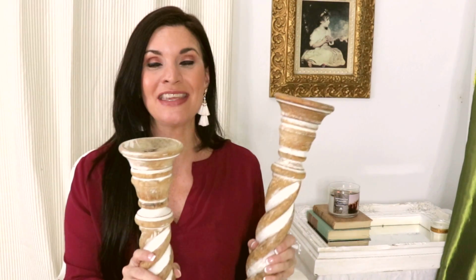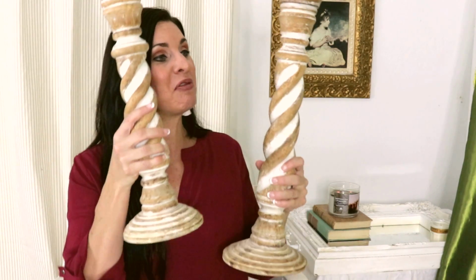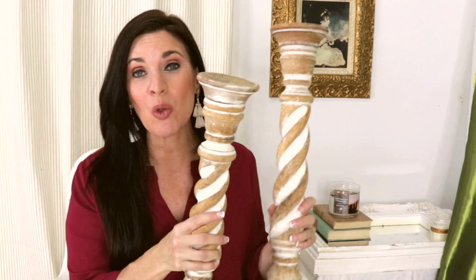Oh my goodness, I was over the moon. The thrift store that I found these in had them for $5 each, and they were half off, so I got both of these beauties for $5. They have really gorgeous lines on them, but candlesticks are so expensive. I have been trolling TJ Maxx and the craft stores looking for some really beautiful candlesticks for the holidays, and so definitely check out your thrift stores for candlesticks. You can also mix and match finishes. You could do some woods, you could do some brasses and metallics with each other. If you group them together, they'll look more cohesive, so definitely look for a candlestick.